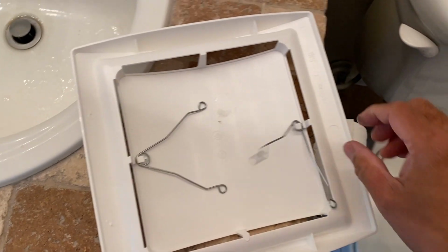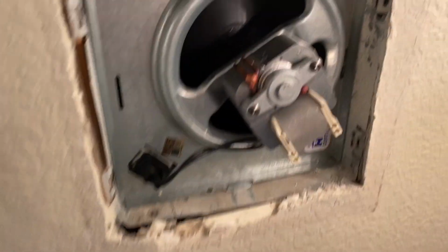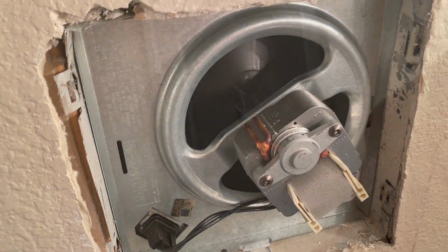So this cover comes with it. And there's a couple of clips. And they go in the inside. So the clips go here. There's one spot here and a spot there. I don't know if you can see that or not. Final.